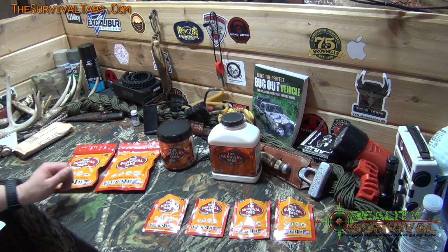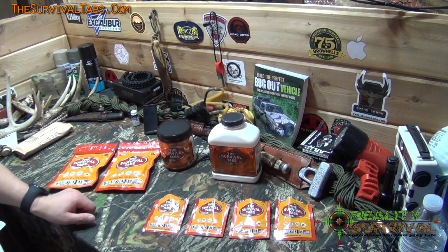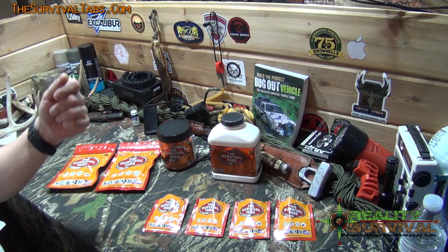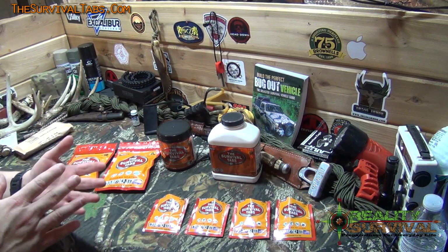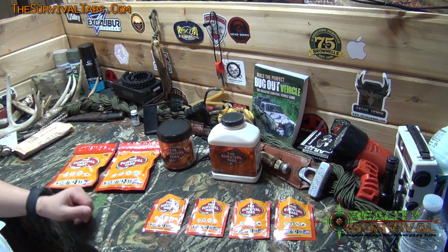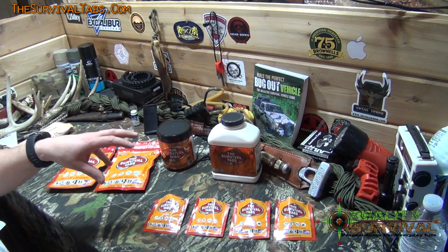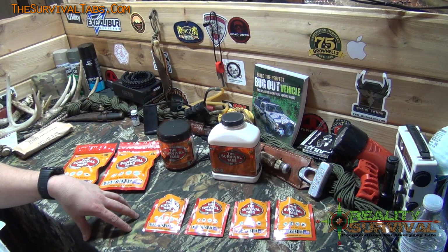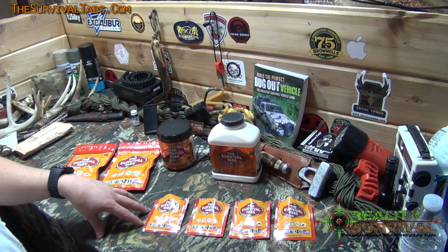Okay, so what I want to start out with is that the survival tabs were originally, according to their documentation, developed for the space program. The idea behind it was to provide the most nutrient-dense food with the least amount of waste. This is 100% digestible, and what that means is that you're not going to have any waste product from it.